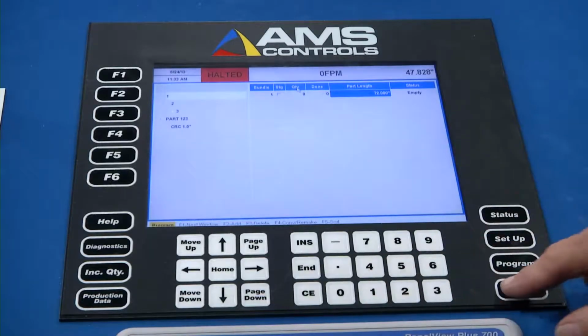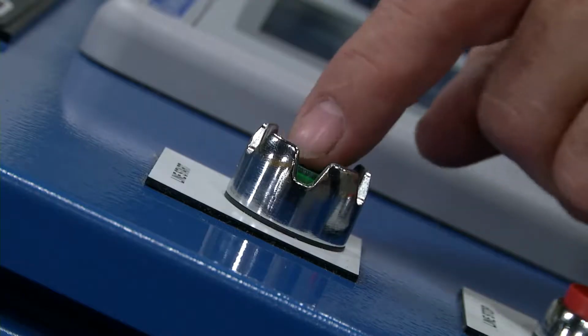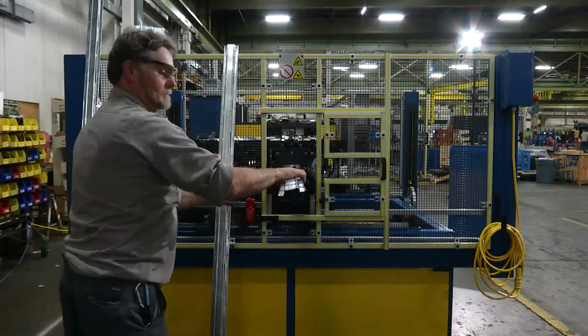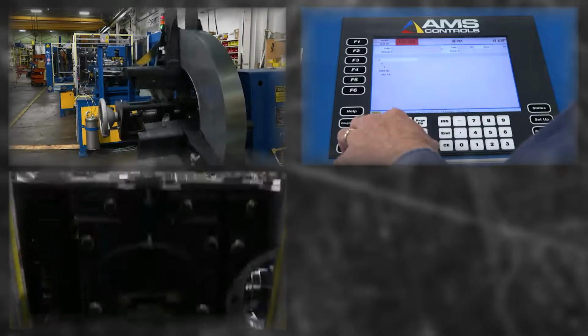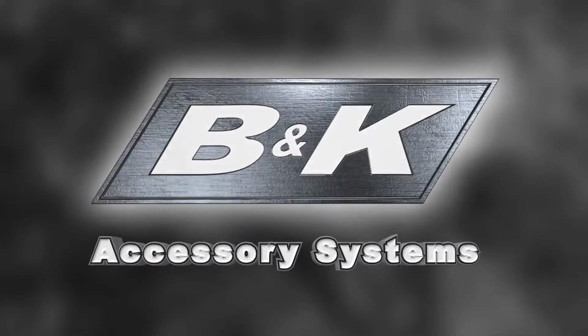The operator selects the part length and quantity and selects the desired line speed. Activating the run command, the operator starts producing high-quality accessories without the guesswork, adjustments, or compromises of conventional roll forming lines. If you have been searching for that competitive edge in quality, in flexibility, and in productivity, your search may be over. The B&K Accessory System by Formtek, bringing manufacturers of light-gauge steel framing accessories the latest technology for more productive metal forming solutions.